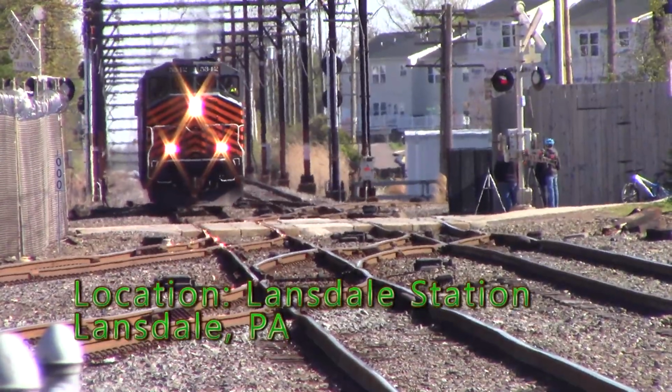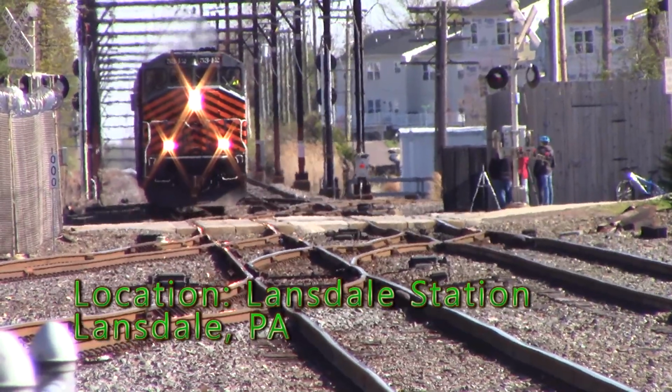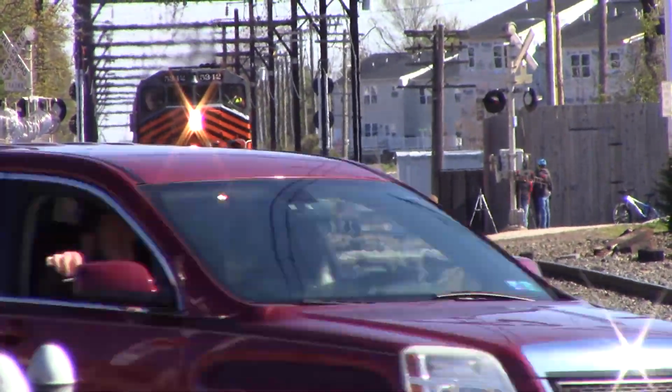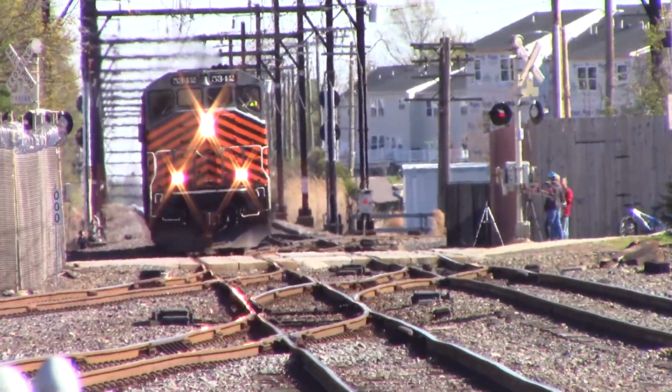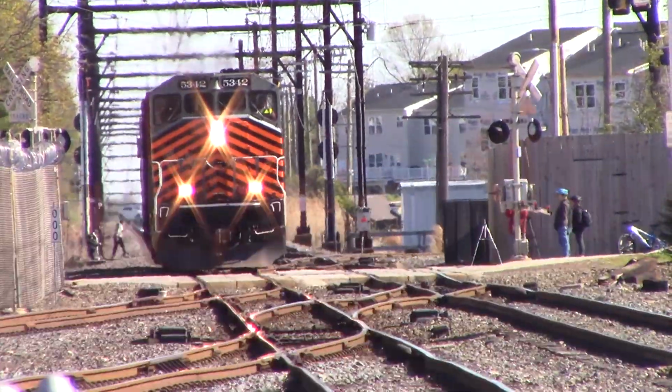Here we are at Lansdale with 5342 back in command again. You can notice some rail fans by the Broad Street crossing there. There were also others at the Lansdale station where I was, including Train Fan 5202, SEPTA Rail Fan 1000, and Southern Pennsy Rail Fan, just to name a few.